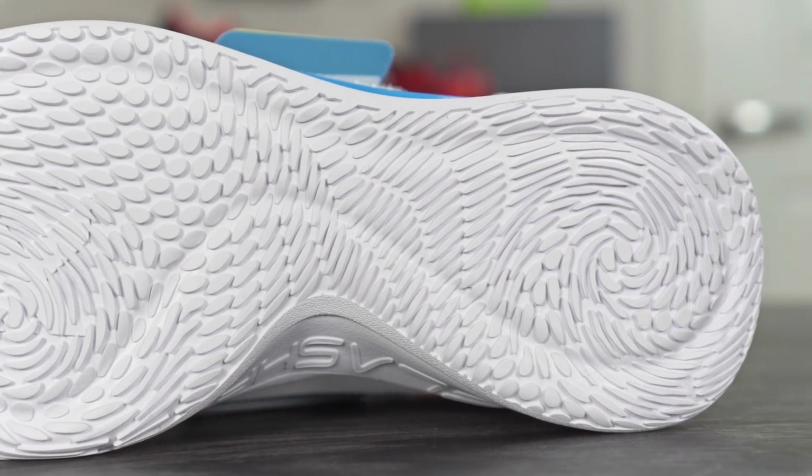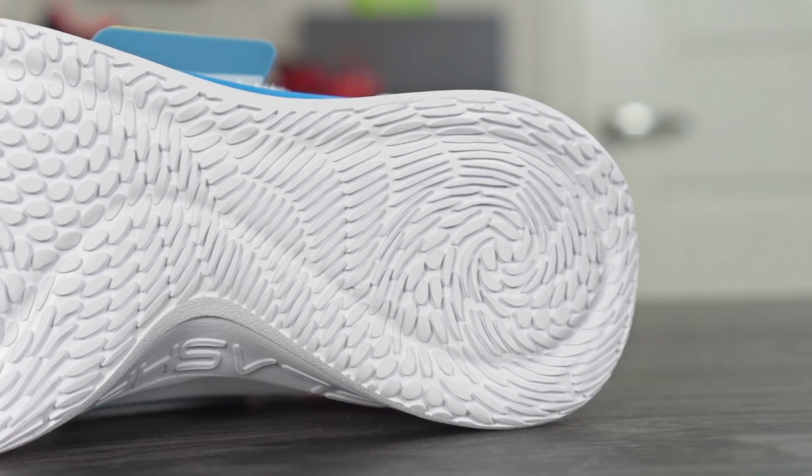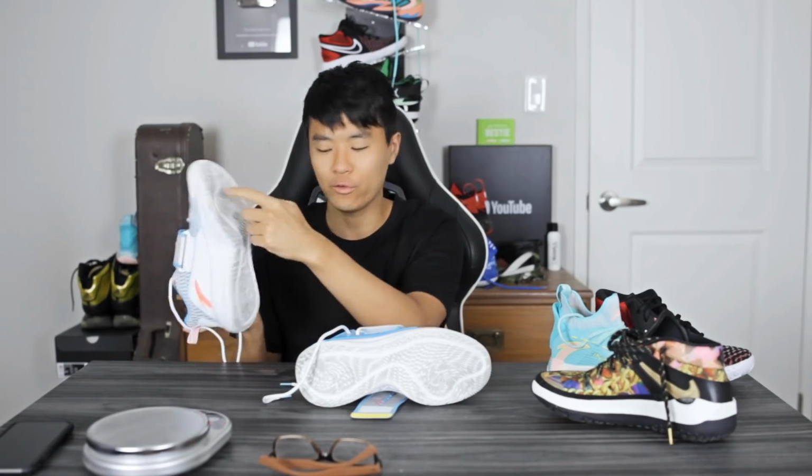It kind of reminds me of the KT5 a little bit, where it swirls into kind of a fingerprint pattern, here in the forefoot as well as in the heel. So yeah, we'll have to see on durability. But the traction seems really good on my wood floors.